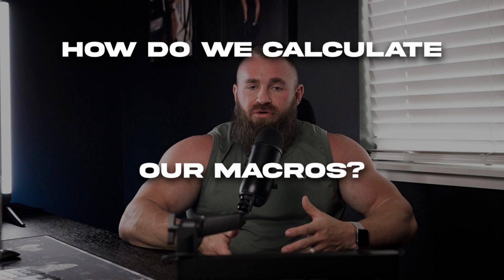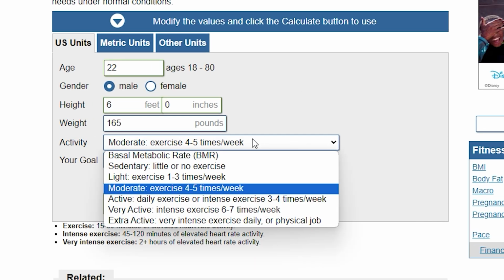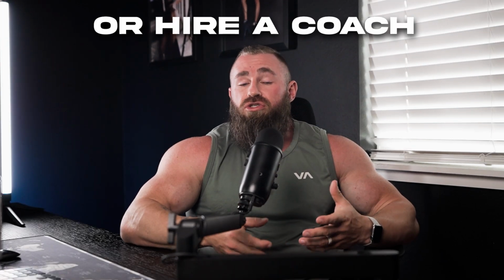Now, you might be wondering, how do we calculate our macros? You can use online macro calculators where you input your age, weight, height, activity level, and goals to get you a personalized macro ratio. This is the quickest way to calculate your macros versus doing any type of manual calculation, which does involve about 148 steps that we won't cover in this video. Or you can simply hire a coach to do the legwork for you.